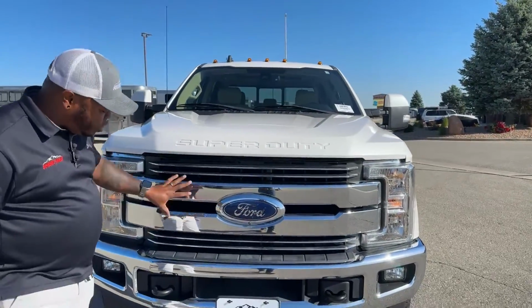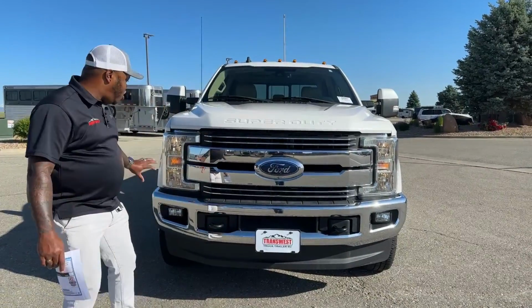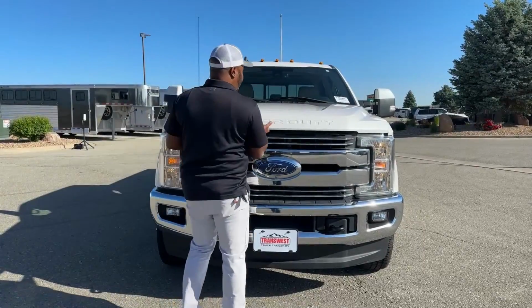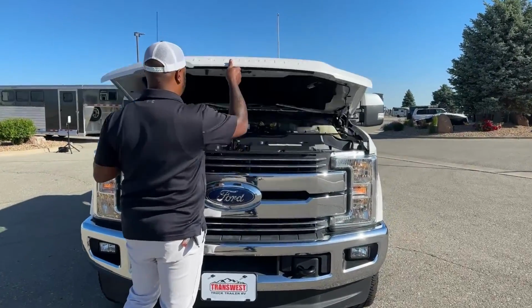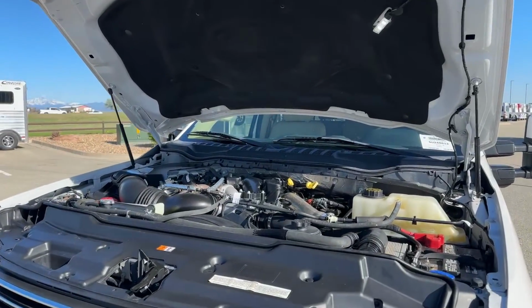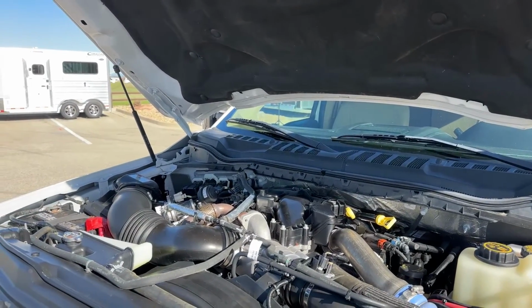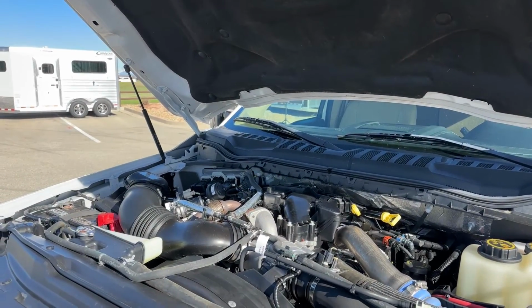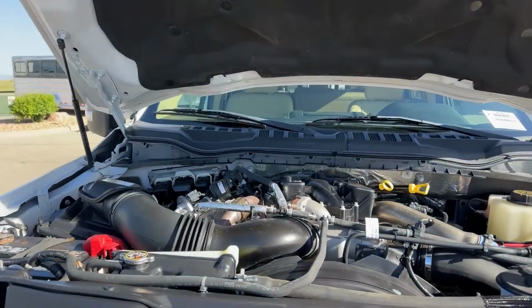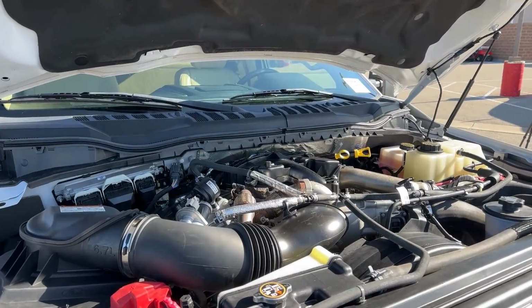But looking at the front end, you do have a lot of chrome up front. This one does have tow hooks, some awesome Ford headlamps, and of course fog lamps as well. And taking a look underneath the hood, you guys are looking at the 6.7 Power Stroke V8 diesel. This one is partnered with a 6-speed automatic transmission. This unit produces about 450 horsepower and about 935 foot-pounds of torque.